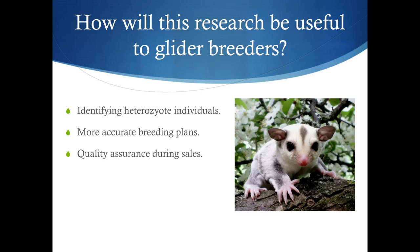Once we've done the genome subtraction and discovered the genes responsible for coat colour variation in sugar gliders, I'm hoping that this research will be really useful to sugar glider breeders. The first thing that you'll be able to do is identify animals in your breeding population that are heterozygote for genes and coat colours of interest, which will mean that you can more accurately plan the breeding between individuals if you're aiming for specific colours. And it also could provide a mechanism for actual quality assurance during sales. So if you're purchasing a grey sugar glider on the assumption that it is a heterozygote animal, you will hopefully have a way of actually confirming that this is true prior to purchase.